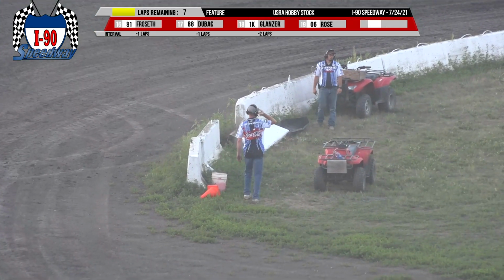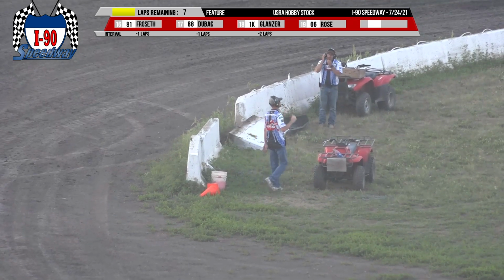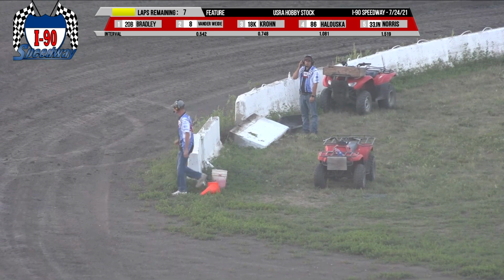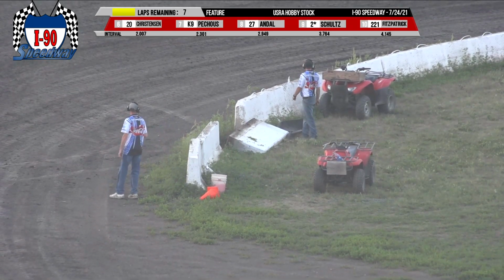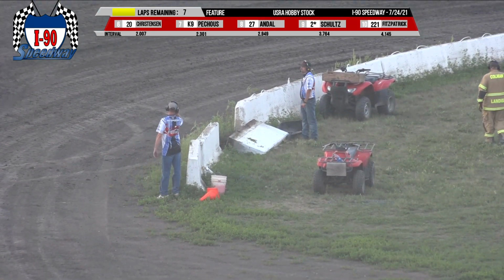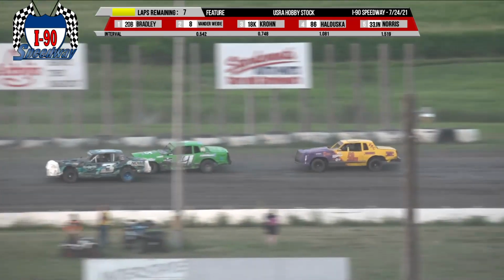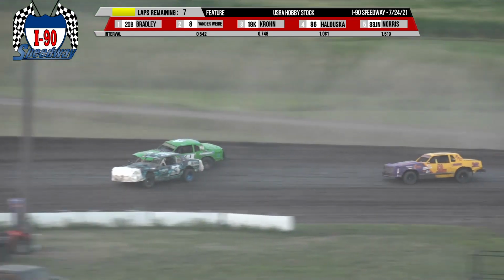We're back under the yellow. 5 laps in, 7 laps to go. We've got a barricade knocked over in turn number 4, and they'll have to tip that back up before we go back into racing. To get that set back up before we go back to racing.